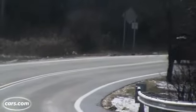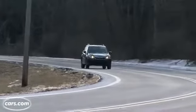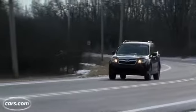Otherwise, though, the Forester is surprisingly quiet. Subarus have a tradition of being, well, really loud, and I know, I've owned 2 of them, but Subaru says this is the quietest vehicle they've ever made.